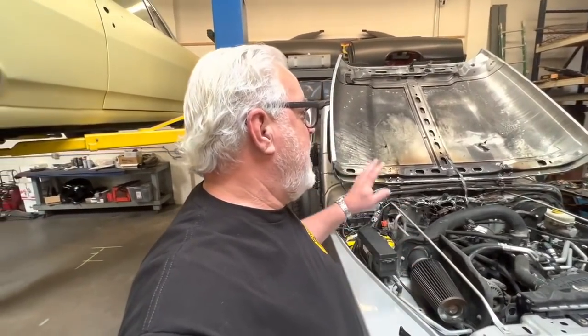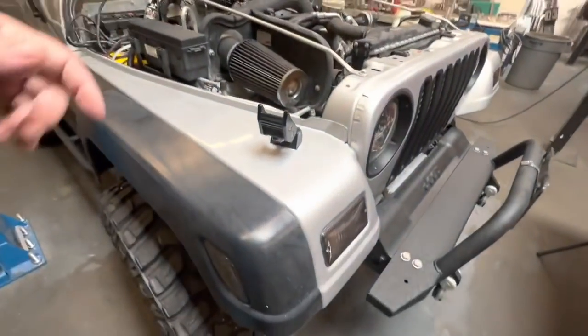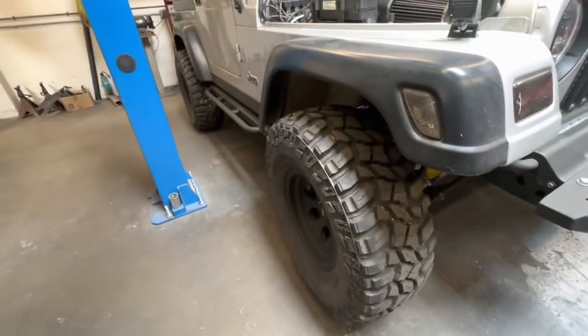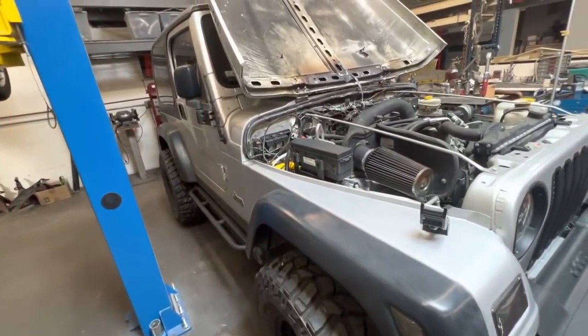Apparently he had some aftermarket LED lights, like a light bar installed on the hood, but that was like 7 years ago. The car was in storage for many years. He got it back, loves the thing, was rolling it. Everything was good, driving it around. Then he took it and had a pretty cool suspension setup put on there: rims, tires, lift kit. So, I mean, it is a cool little Jeep, set up good.